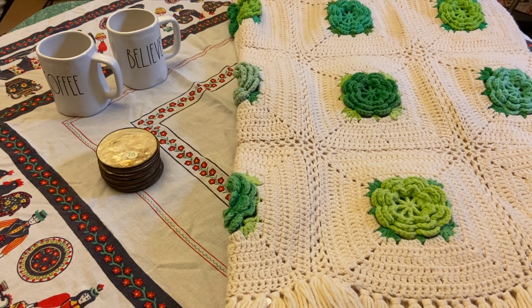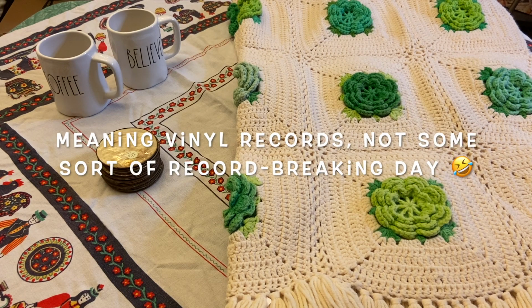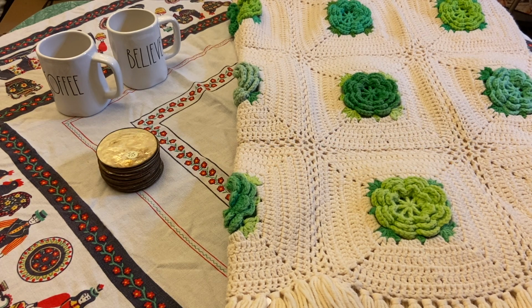So we got a few things. I didn't get very many things. It ended up being more of a record day for Blake, which you saw if you watched the shopping video. It wasn't me really seeing a whole heck of a lot of stuff, but he found his speakers, of course, and then also quite a few records. But real quick, we're just going to talk about the stuff that I found.